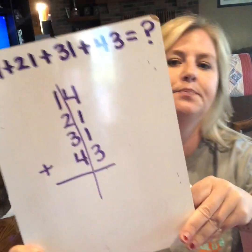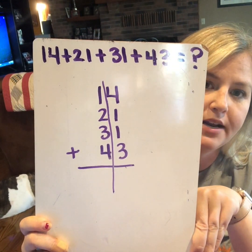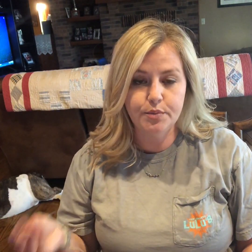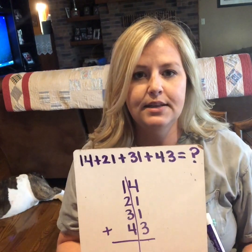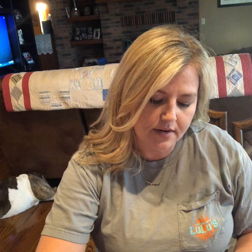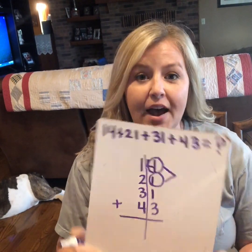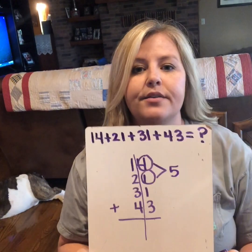So just like this. I went ahead and drew my line down the middle to keep everything separated. What I'm going to do is choose 2 numbers to put together and then 2 others to put together. In this case, I'm going to start on the right, to be right, of course. I'm going to start with my 4 and my 1, and I'm going to say, what is 4 plus 1? 5, definitely. So I'm going to put a 5 here, and then I'm going to add my other 2 numbers together.